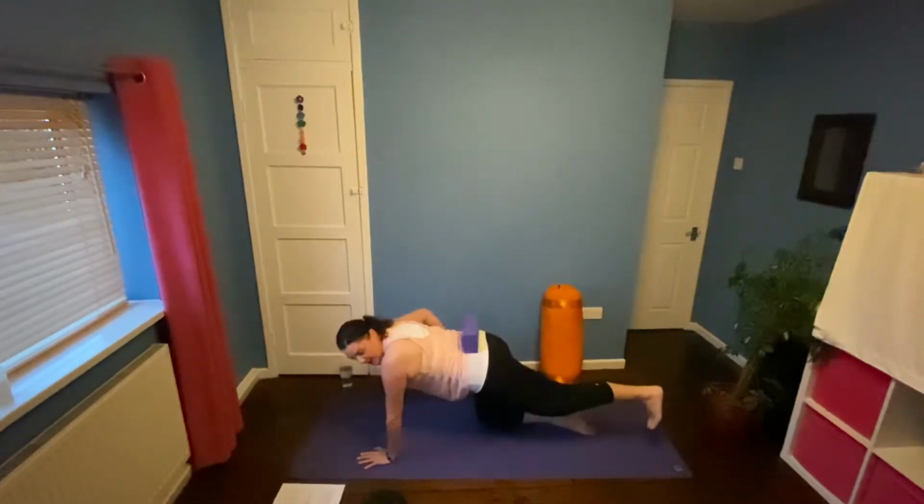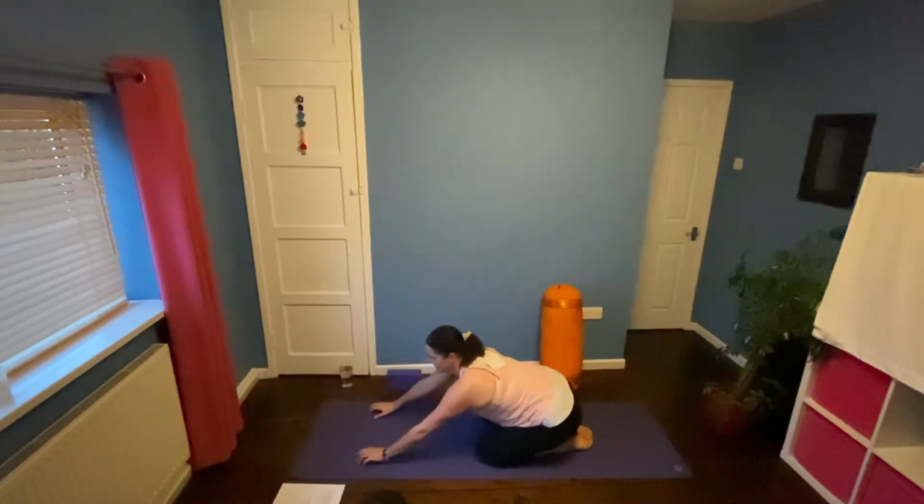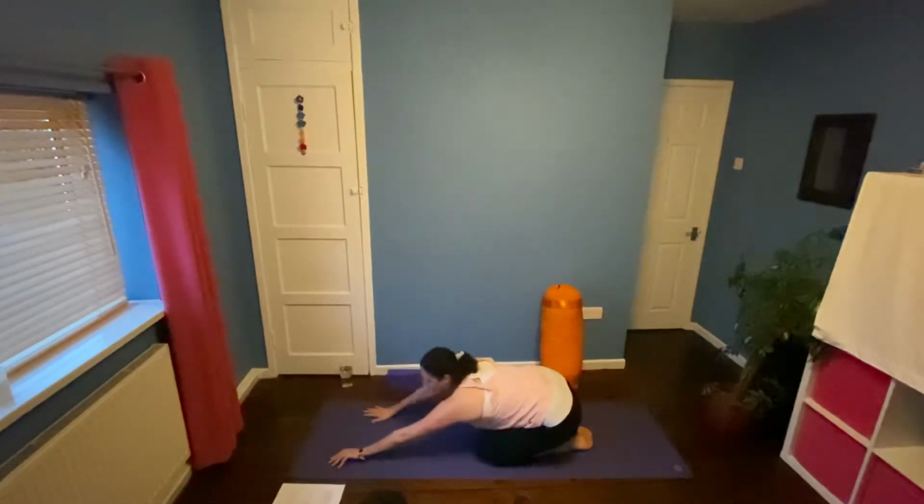And then we're going to bring the hand and the knee back down to the mat. And then we're going to sit back to the heels and hang out in child pose for a breath or two.